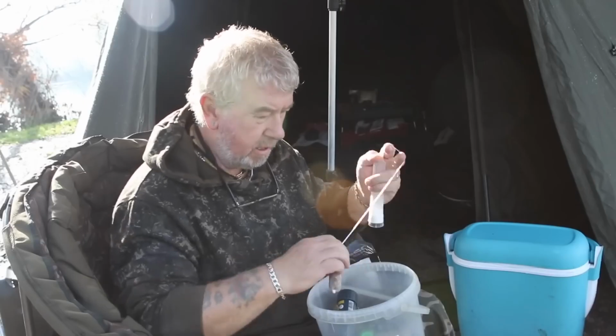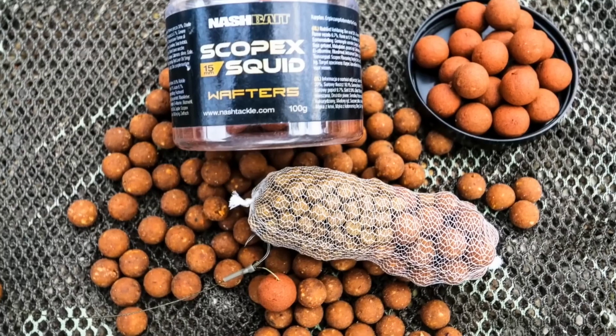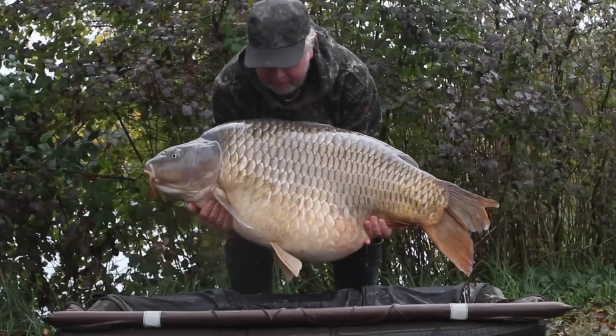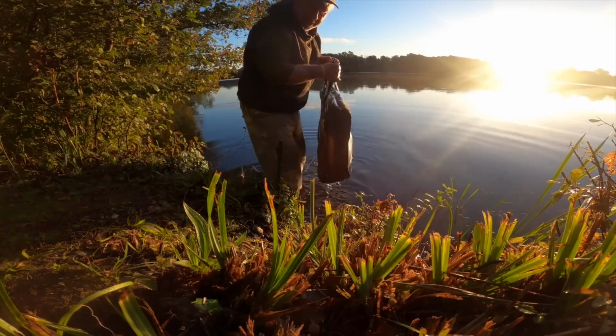Trying to pick one capture out isn't easy. I've had some lovely fish in the last few years. My biggest carp came to Scopex Squid in Italy, but if I did have to pick one, it'd probably be on the lake next door in Royds, which I caught at the end of a year-long campaign.